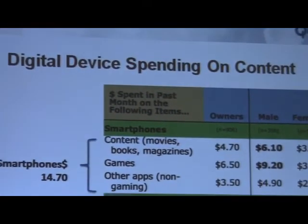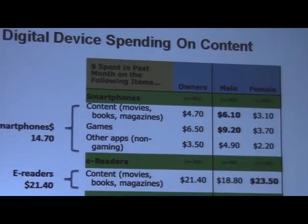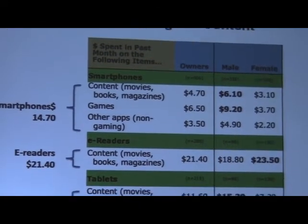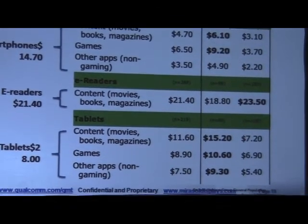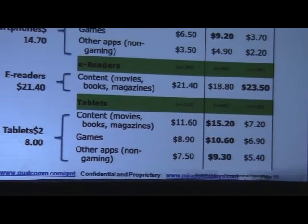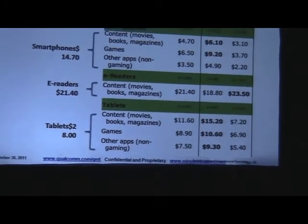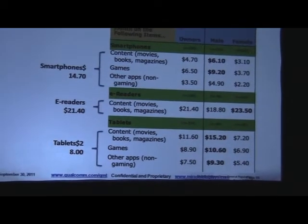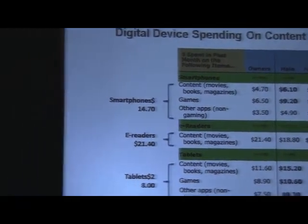So how much are these folks spending on this content? Well, on the smartphones, it's a little bit less. Qualcomm's position with this Mirasol display technology is to support e-readers and multi-functional devices, but ultimately this is really about the handset. On the e-readers, you'll see that that is actually the highest amount of content, and we're seeing a large representation of women reading and buying. And I don't think that's news to anyone in this room, especially Shelley. We're shoppers, right? So women are spending the money.